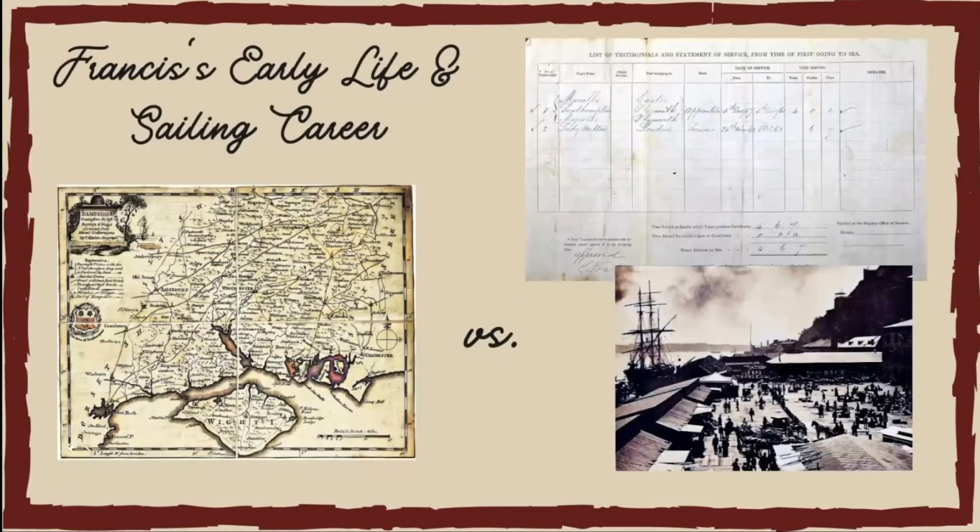So the second one was actually Francis's early life and sailing career. As with Hannah, one source said one thing and another said another. I think this section actually saw the most rewrites in the script for the final video, just because we had at least 3 different versions enter the conversation: this is what his early life was like, or no, this was what his early life was like. So yeah, A Rope in the Hand rather broadly painted Francis's early life and career.